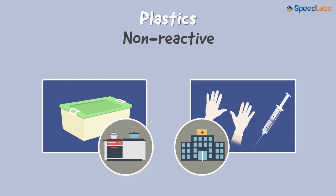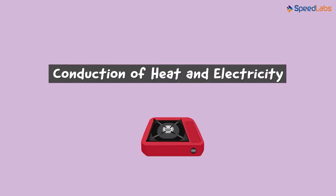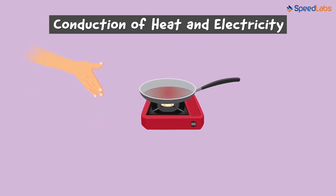Now, can you tell me the next property that we are supposed to study? Yes, conduction of heat and electricity. To understand this property, let us take simple examples of a frying pan and electrical switches. Have you ever touched a hot frying pan? If you have, I'm sure you would never dare to touch it again. But we do not feel the same on touching its handle. Astonishing, right? Why doesn't the handle become hot?